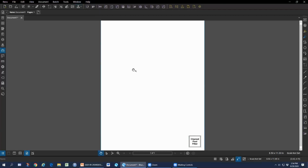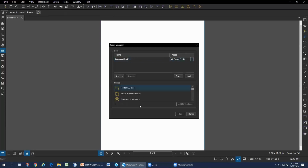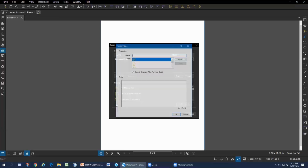There's a whole bunch of things that can be automated to be done in a specific order, in a specific location, in a specific way, and you can save that as a runnable script that you can use later on. All right, now here's an example of one of those. I'm going to go into my document and go into script. And just like with all these other things, if I go to batch, I can do a batch script and point it to a bunch of files or a folder full of files and do the same thing. But here, if I want to perform a script, I would go to the script editor and hit the plus sign right there and I would write my script.